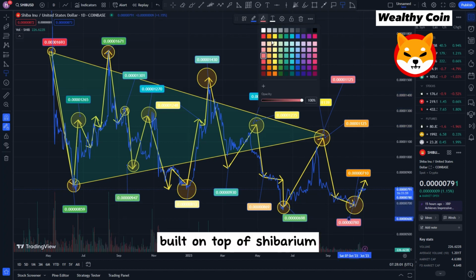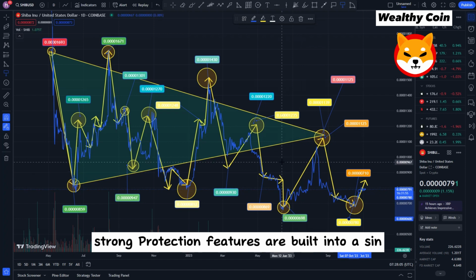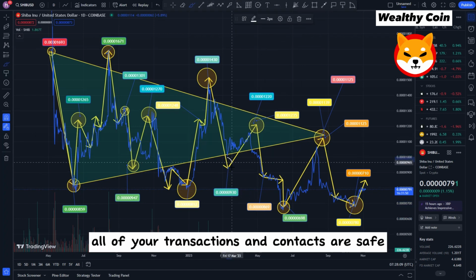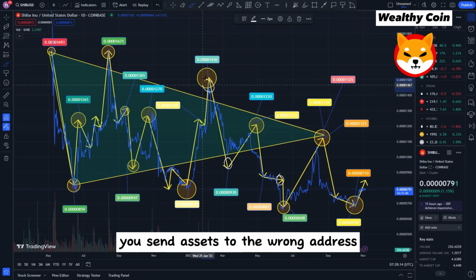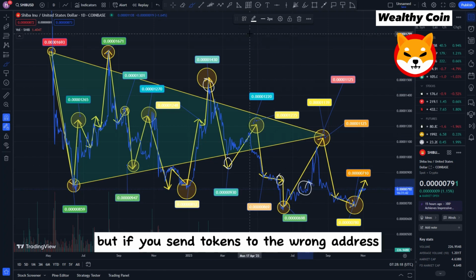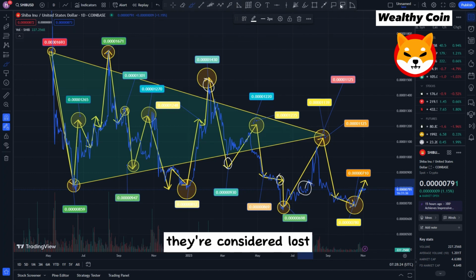Built on top of Shibarium, a safe platform, strong protection features are built into SNS. It gives you peace of mind by making sure that all of your transactions and contacts are safe. It can be very bad if you send assets to the wrong address. You probably already know this, but if you send tokens to the wrong address or through the wrong network, you can't get them back. They're considered lost.